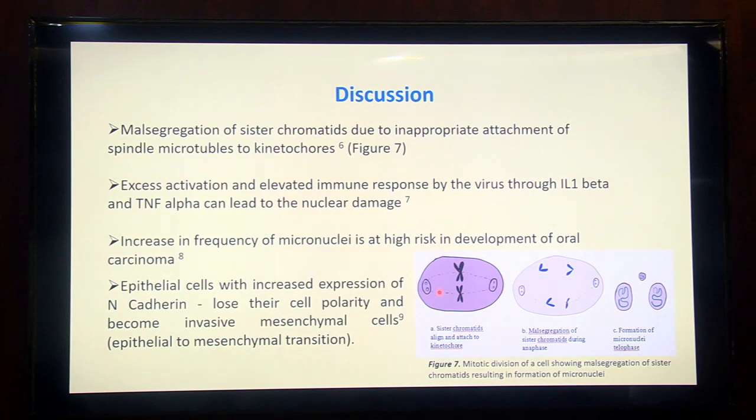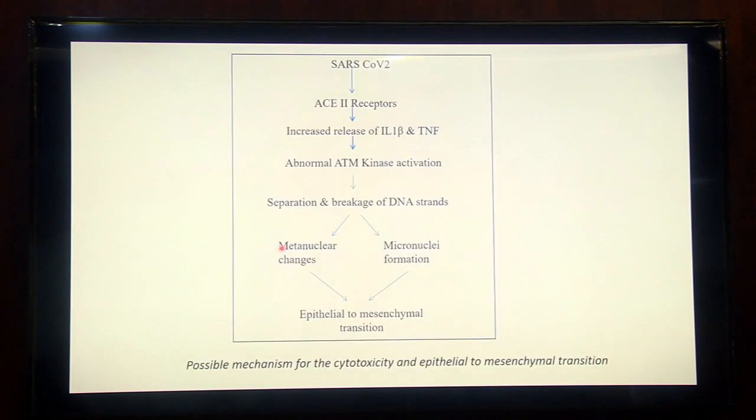There are studies which show that there is an increasing relationship between nuclear abnormalities and increased incidence of cancers. Also, the increased expression of N-cadherin suggests that the epithelial cells have lost their polarity and are becoming more of an invasive mesenchymal type of cells. This is the possible mechanism for the cytotoxicity due to the SARS-CoV-2 infection.